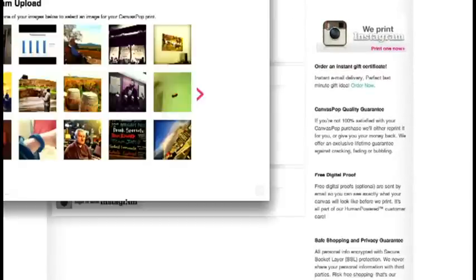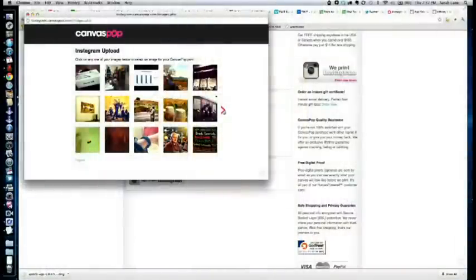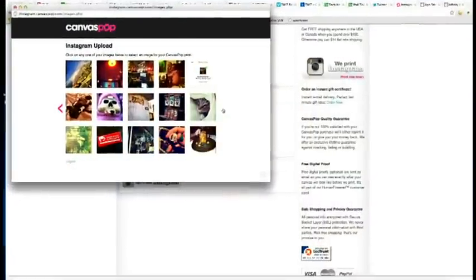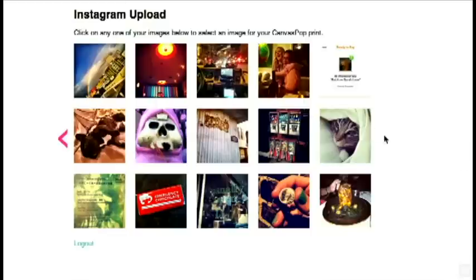Yes, you have to sign in with your own Instagram account. Now, here's the deal. For whatever reason, it's pulling in from the API only the last 30 photos or so. There's a photo I took last year, or earlier this year, that I thought would be great for Canvas Pop, a nice gift. But I can't pull it in because those are the last 30 pictures I have. I can't go back any farther. Oh, that's all you can do.